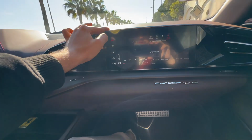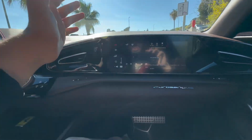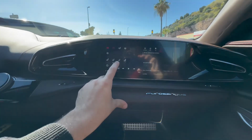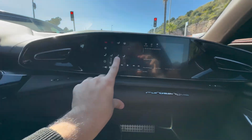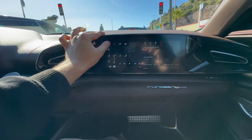So, this screen can show the speed, I don't know. No, no, just for show, like heated leather, ventilated, or like YouTube video, film.